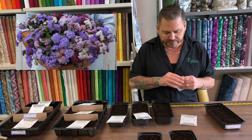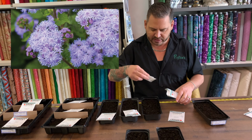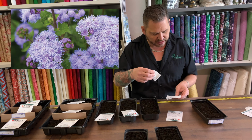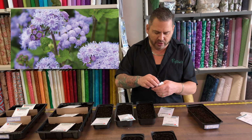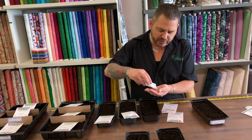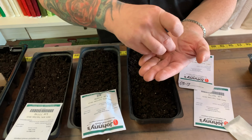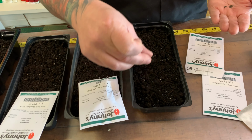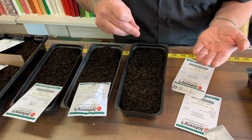Here is the Tall Blue Planet. So these are some seeds left from last year. Oh my goodness. So this is even a bigger pack. So I don't even think I should use all of these. However, seeds do lose their germination rate year after year. So these are last year's seeds. So I will put a little bit more just to make sure I get enough germination in there. I really, really love this Ageratum.